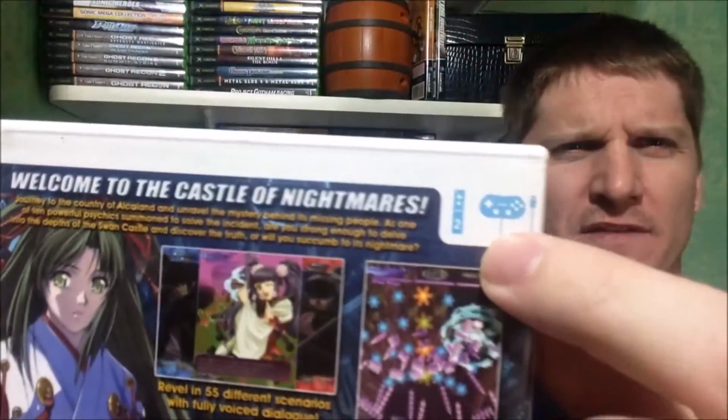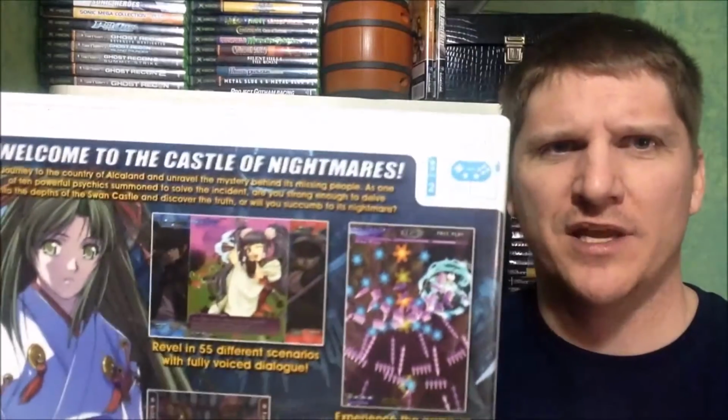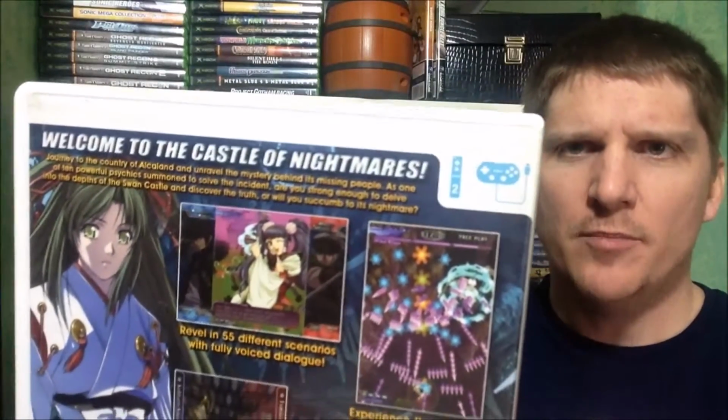Kind of interesting though, on the back, it's got the Wiimote and then, you know, the Wii Classic controller or whatever. But you can also use the GameCube controller for that game. So, you know, if you only like to play Wii games with GameCube controllers, that's your bugaboo or whatever.